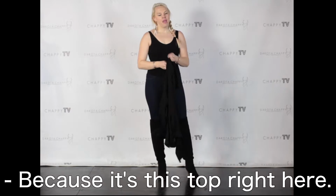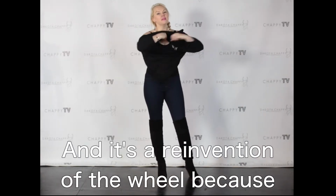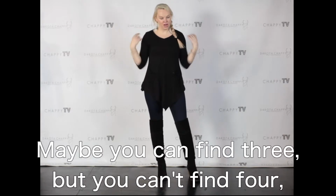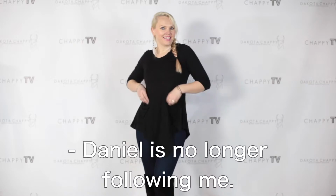This top right here. Ooh. This is not a reinvention of the wheel, but it is a reinvention of the wheel. And it's a reinvention of the wheel because this is one of those tires you go shopping for and you just can't find it. Maybe you can find three, but you can't find four, and everybody wants a matching set of tires, don't they? Yep. Daniel is no longer following me.